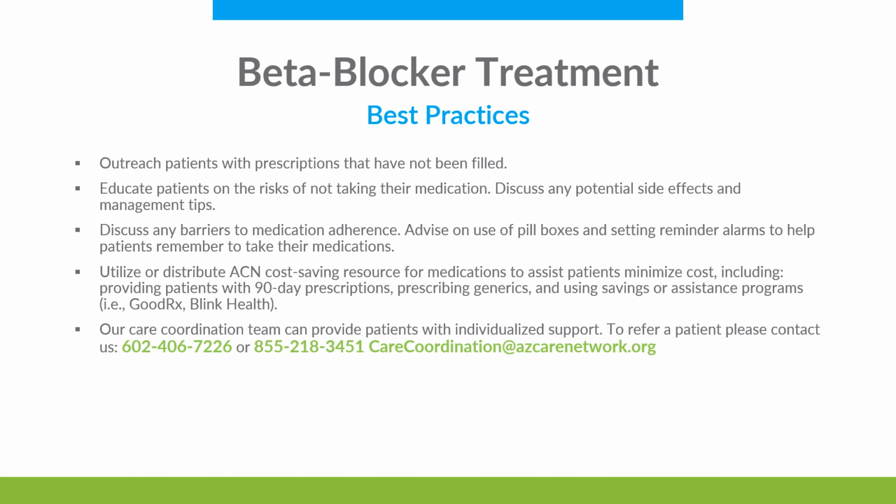Some of the best practices to address this pharmacy measure are: 1, outreach patients with prescriptions that have not been filled. 2, educate patients on the risks of not taking their medications. Discuss any potential side effects and management tips. 3, discuss any barriers to medication adherence. Advise on use of pill boxes and setting reminder alarms to help patients remember to take their medications.